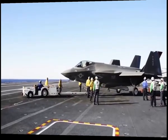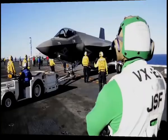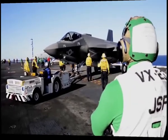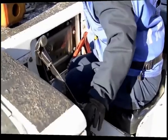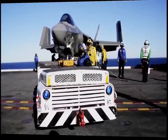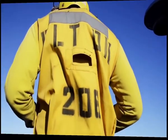Sailors on the Nimitz were prepared. We had a small contingent come out to us in Pax River, Maryland, and we provided a small cadre course for the individuals to learn about the F-35, taxiing, towing, learning all the intricacies of the F-35 that no others would see unless they were inside the program.